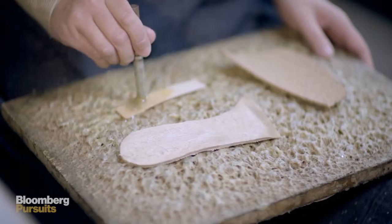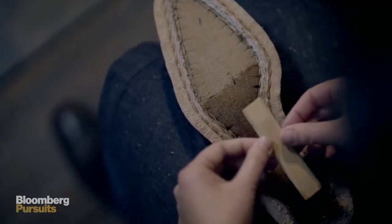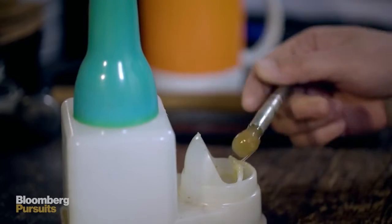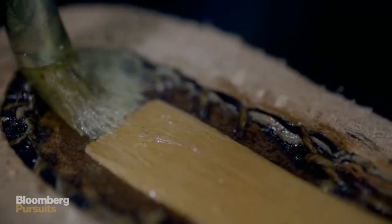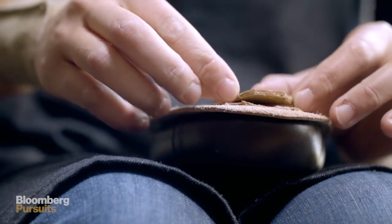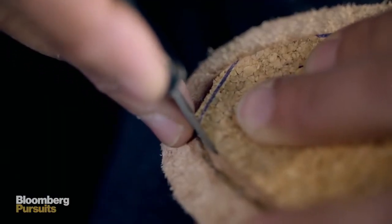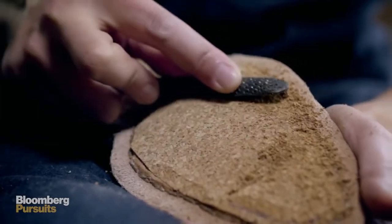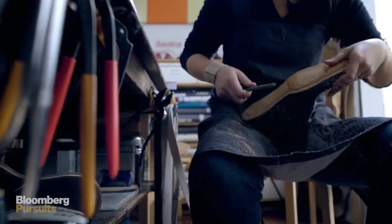We fill in the wooden shank and the back support, because that is the part under the curve of your foot which will not be bent, so it has to be supportive and stiff. The front part we will fill with cork. This is to give you a bit a cushion effect. As you bend it the whole time, it's important to have it soft.